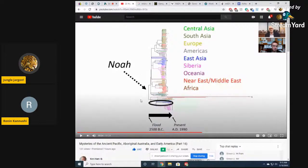Well, in other words, it starts from here. It starts from Noah, right? Right. And goes this way. This is today. This is someone living today. No, it says right there, AD 1990. No, right here. The arrow at the bottom says flood 2500 BC to AD 1990. When's 1990? Where that vertical line is, that's where it ends. That's what it says right there, AD 1990. That's the present day. Okay, that's where they went to.